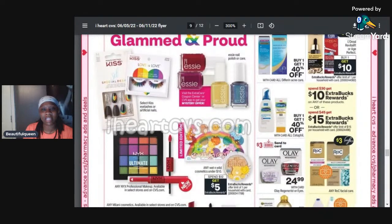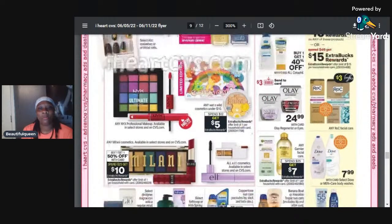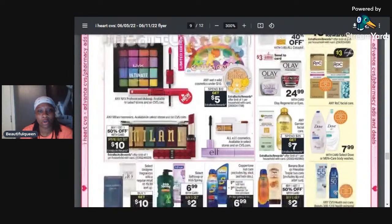We got select Kiss eyelashes or artificial nails. Essie nail polish or care. And we are getting a mystery offer for the Essie. We got any NYX Professional Makeup, any Wet n Wild cosmetics. Spend $12, get a $5 Extra Buck. I did get a Wet n Wild CRT.